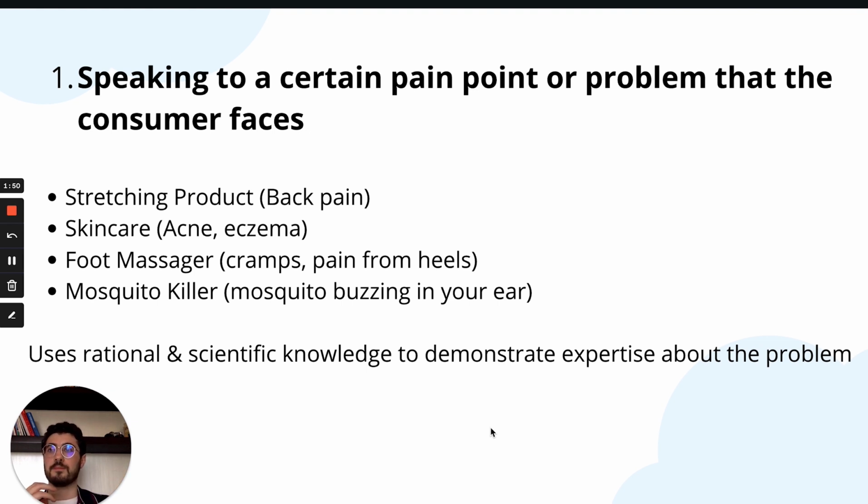And when you're using this angle in your advertising, what you want to use is rationale and scientific knowledge to demonstrate expertise about the problem. So make the consumer feel like you know their problem better than anyone else, and you're very likely to get them interested in your product or brand.